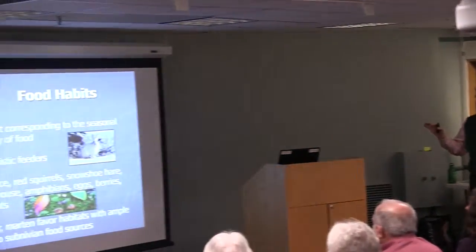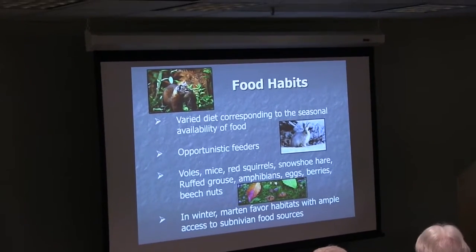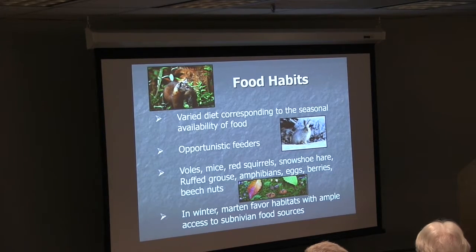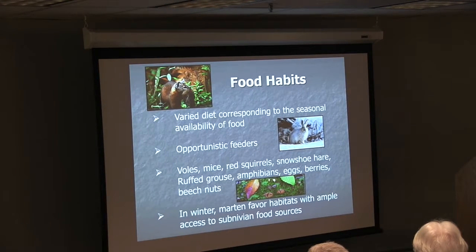Despite being primarily carnivorous animals, their diet is quite variable through the season. So they're an opportunistic feeder. They're not a specialist feeder, like the lynx, which eats only snowshoe hare. A generalist feeder eats a lot of stuff. They'll eat any number of nuts and berries as they're available, vegetation of different sorts. But they do tend to focus on the voles, the small mammals, the mice, squirrels, even snowshoe hare, birds.